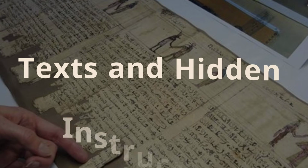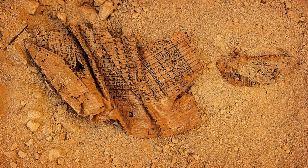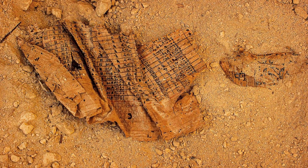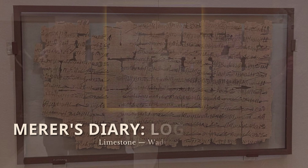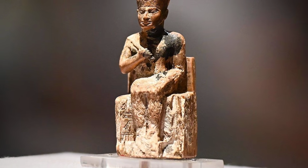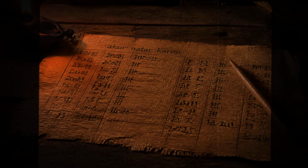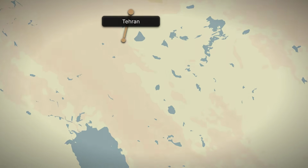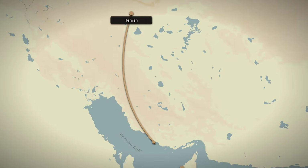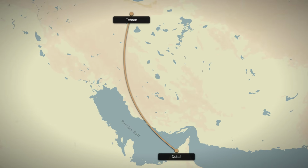The second layer comes from the Diary of Merer, a papyrus discovered at Wadi el Jarf on the Red Sea coast in 2013 by archaeologist Pierre Tallet. It is the oldest papyrus ever found in Egypt, dated to the reign of Khufu, the pharaoh credited with building the Great Pyramid. The papyrus is an administrative log, a work diary. It records the movement of limestone blocks from the Tura quarry to Giza with the same matter-of-fact tone you'd use filling out a shipping invoice.